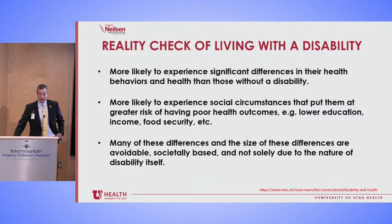It can be very, very challenging. We know that they face many barriers and differences in their behaviors, and that compared to living without a disability, life changes in an instant. Patients with disabilities are more likely to experience social circumstances that put them at risk for other poor health outcomes. This is my shout out to the general pediatricians in the crowd. So we know that people with disabilities come from families that often are living in poverty. They have lower education levels, they have income challenges, their food insecurity are big problems. Many of these differences can be avoidable if you can understand what patients are going through.